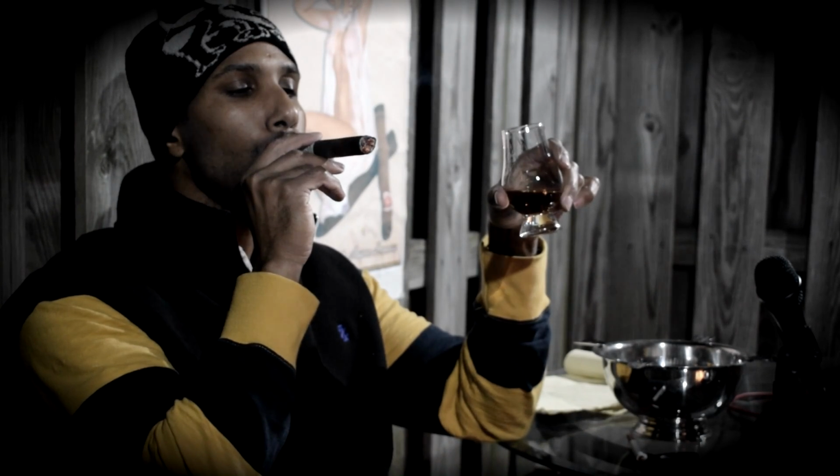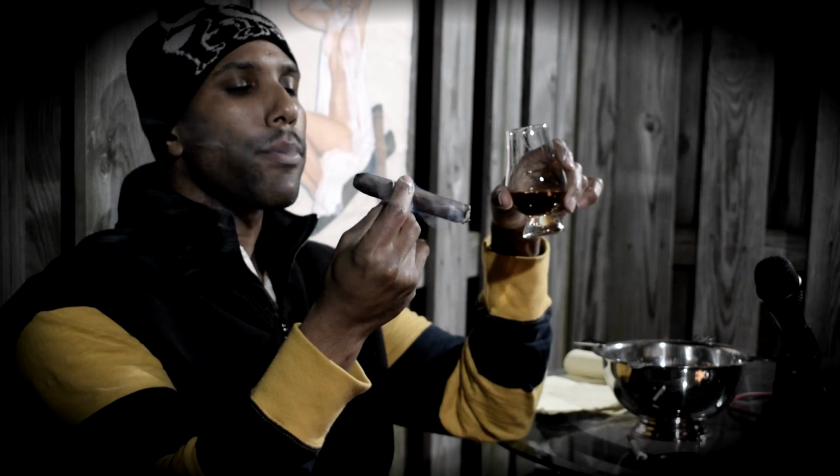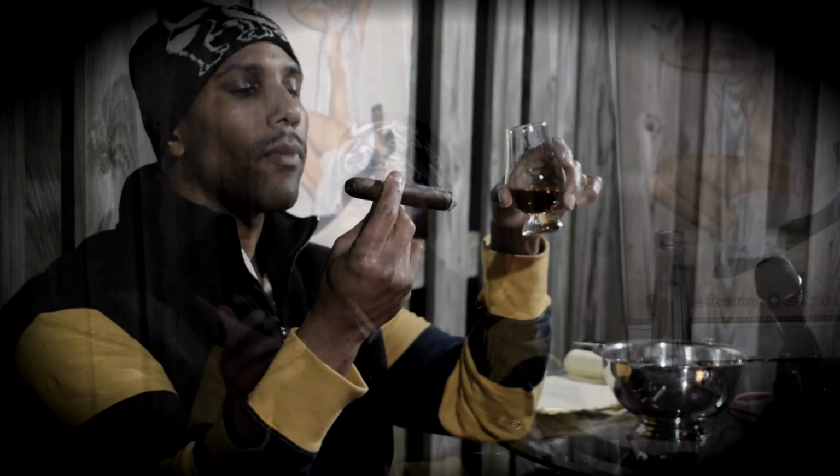Let me talk about this cigar. First of all, this is a Drew Estate product. Drew Estate puts some great cigars together. If you have the chance to pick up a Drew Estate cigar, you won't be let down. I've had quite a few good Drew Estate cigars, and this is one of them.